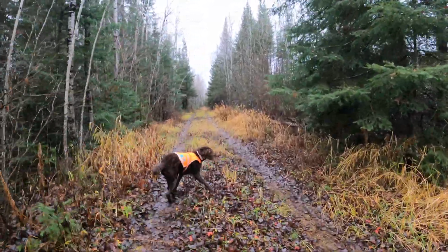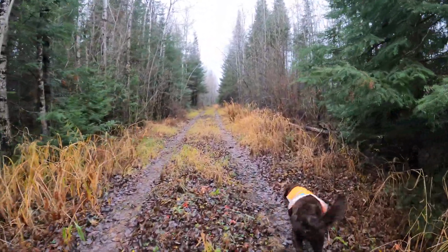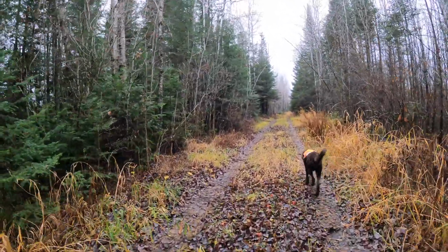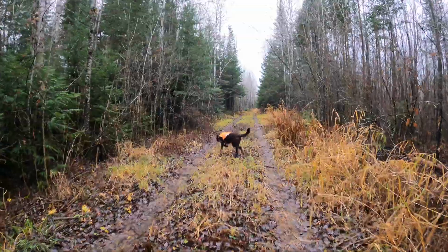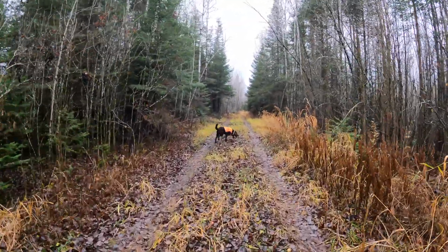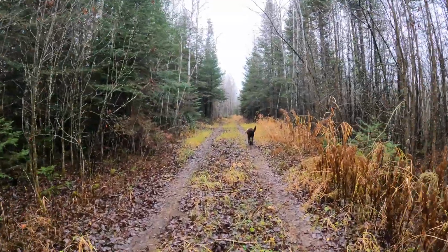Obviously the station at Crest, and then you're going to see the railway line here as it eventually comes alongside the Kaministiquia River, as well as the tracks of the Canadian Pacific Kansas City line.